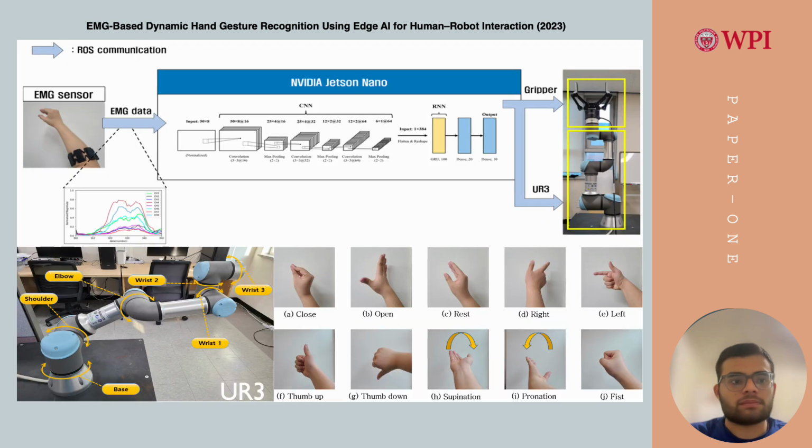Over here, at the top left, we can see a Myo armband that is being worn by a human operator performing hand gestures, which are being computed using the NVIDIA Jetson Nano, which runs the convolutional recurrent neural network and comes up with a solution on how to operate, and translates that into robotic motion gestures.